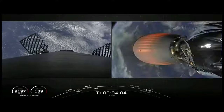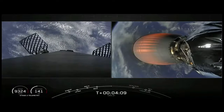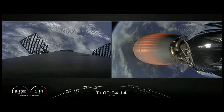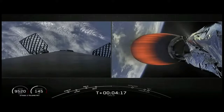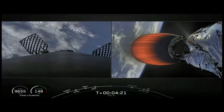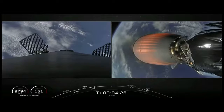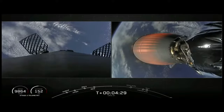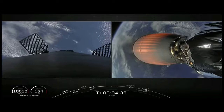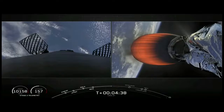Now looking on the left-hand side of your screen, in order to make its way back to our drone ship, the first stage executes a series of 2 burns. The first burn is the entry burn, where 3 of the Merlin engines will reignite. This helps to slow the stage down as it re-enters the upper parts of the Earth's atmosphere. The second and final burn is the landing burn. This is a single engine burn that brings the vehicle speed down rapidly in order to land on our drone ship. The first of those 2 burns, the stage 1 entry burn, should happen around the T+6.5 minute mark.